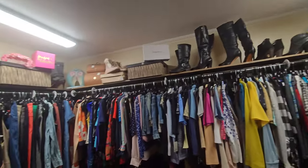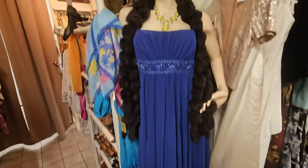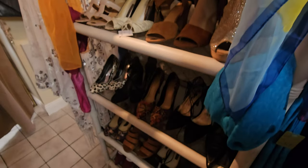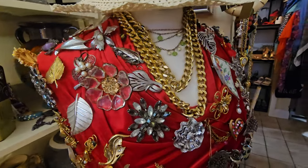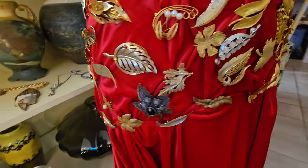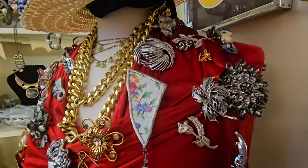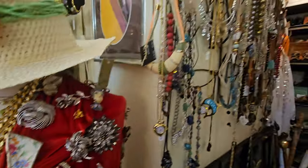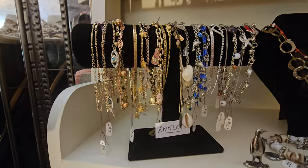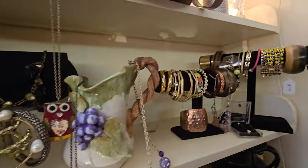Look at this, y'all. Come on down here. I'm telling ya. So lots of jewelry downstairs and lots of jewelry upstairs. You remember the cases that she has so neatly stacked full of jewelry. We're about to see those.